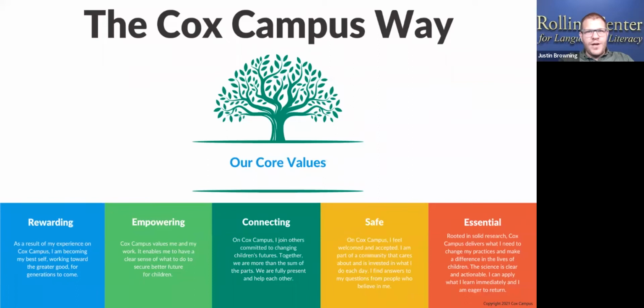So the Cox Campus way, which you can see on the screen, are really values that we hold dear to us. We want to make sure that this experience is rewarding, empowering, connecting, safe, and essential. Hopefully you can connect with one of these values today and that this is an added value experience for you and your team as you're joining us.